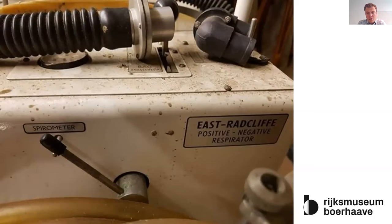That's a science museum. If you ever visit the Netherlands, I would recommend going to the Rijksmuseum Boerhaave, a science and medical museum. And I found in their online repository that they had an East Radcliffe ventilator in their collection. So I asked some medical doctors, "Would this ventilator be sufficient and helpful to treat COVID patients?"